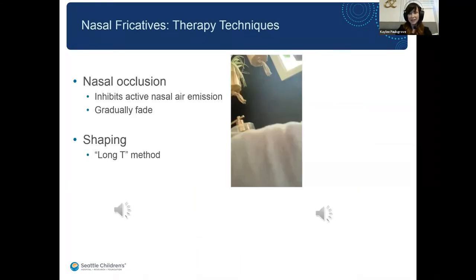My favorite technique, though, is nasal occlusion. So what nasal occlusion does is it completely blocks the child's ability to use a nasal fricative. So if you have any question if the child is using a nasal fricative, plug their nose, and if they do a Valsalva and say their ear hurts, that is a surefire sign that they were using a nasal fricative because they were actively pushing that air into their nose.